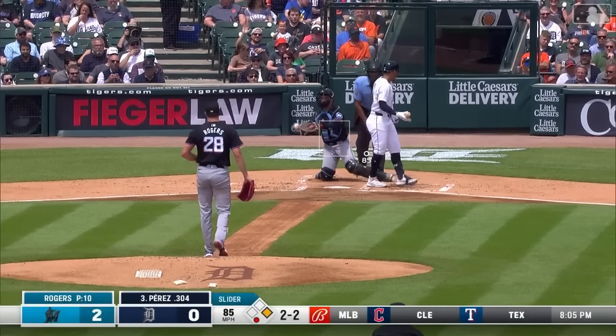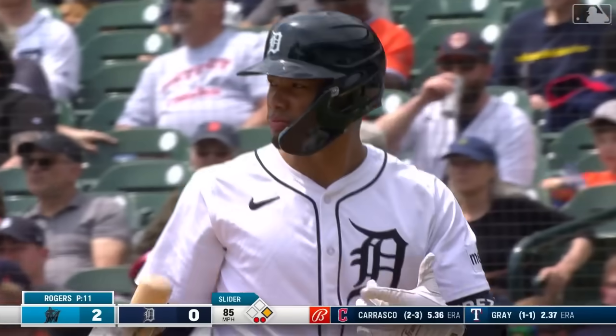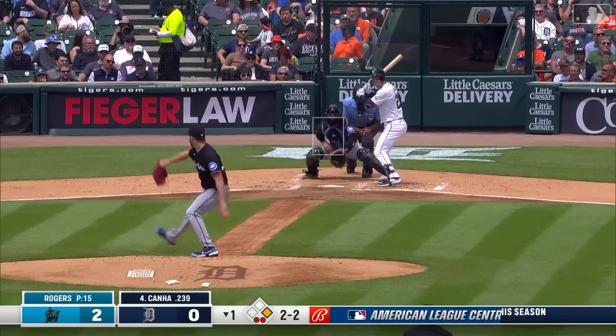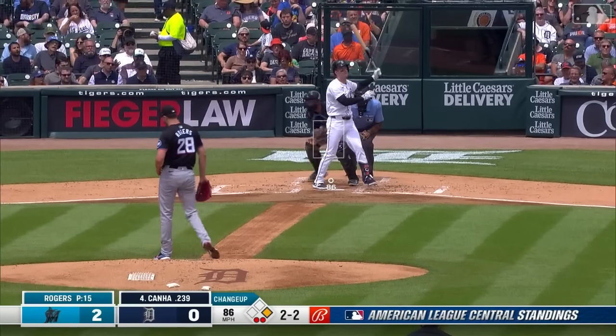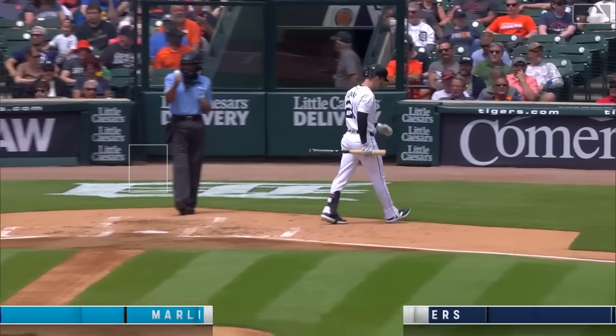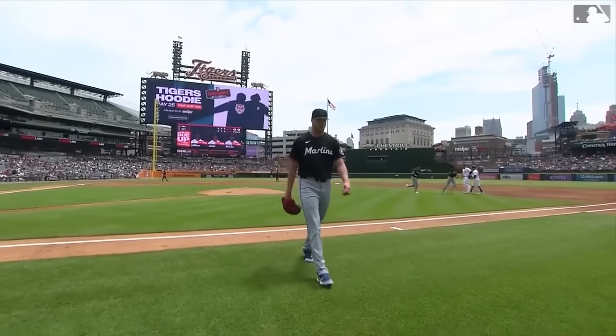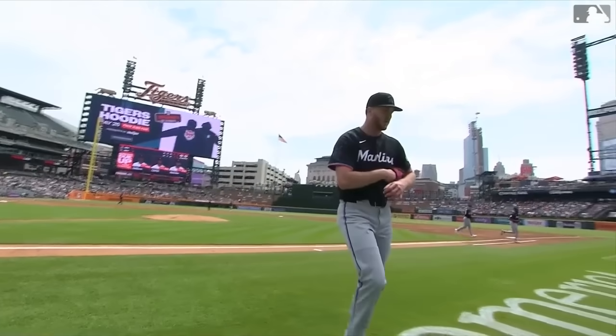2-2 pitch. Swung on and missed. There's a little bit of that pitchability. A back foot slider. Trevor's got his first strikeout of the afternoon. And Rogers deals the 2-2, and that is swung on and missed, strike 3. He got Mark Canha with a changeup after he got Wenceel Perez with a slider. He allowed a leadoff single here in the bottom of the first inning, but nothing further. 2-0 Miami as we go to the second.